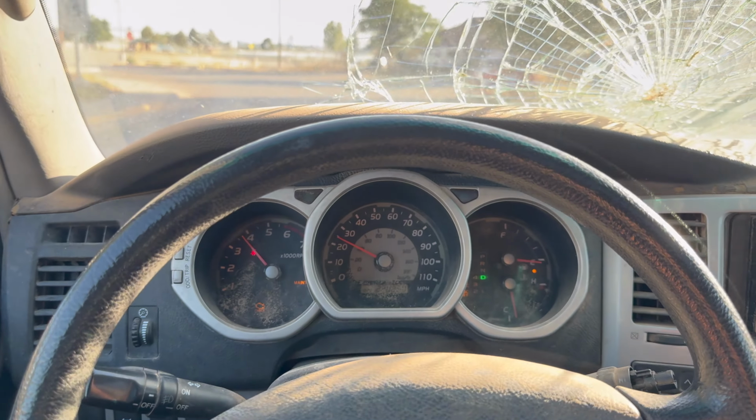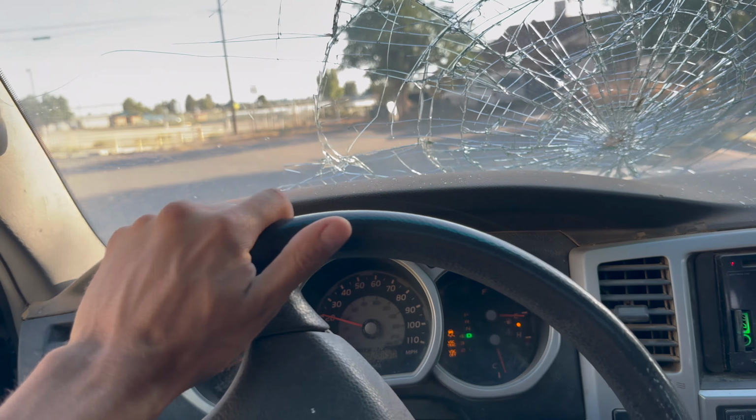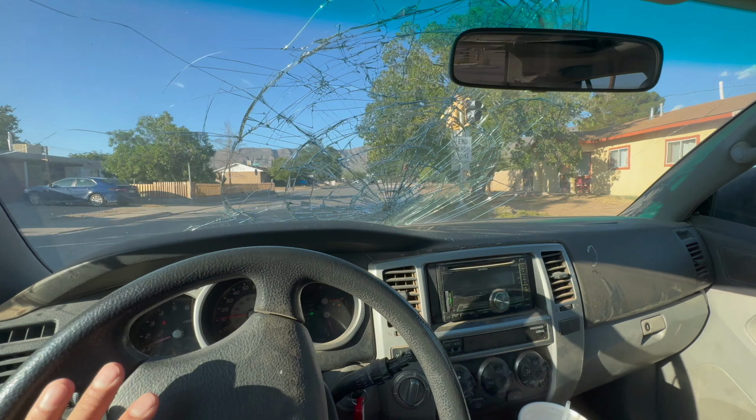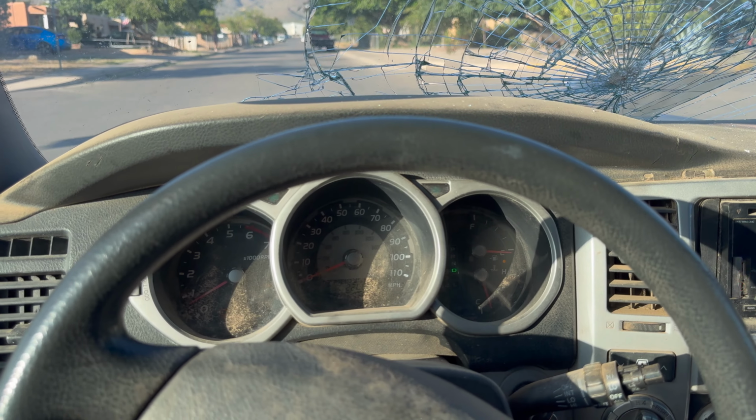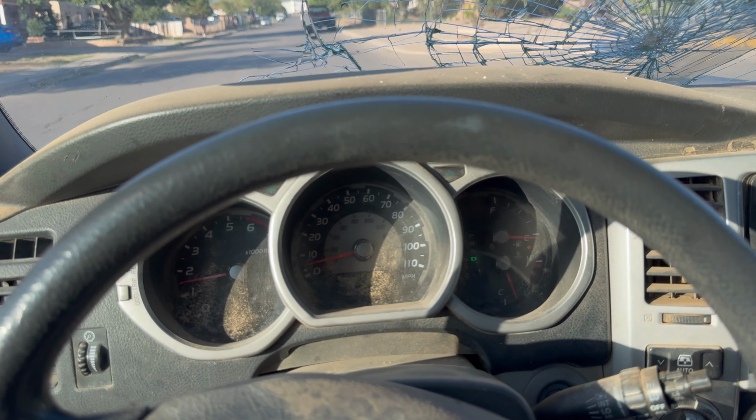But I mean, it works. The windshield is shattered, the back window is broken as well. No door panel, but this is a running, driving 4th gen. And the best part is this car was only $1,200. Huge project, but in the end, I know it's gonna be worth it.